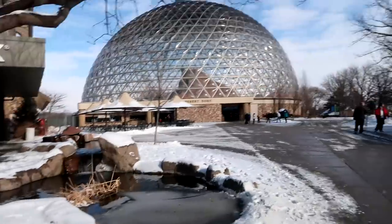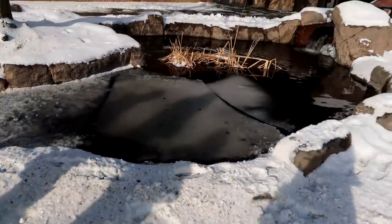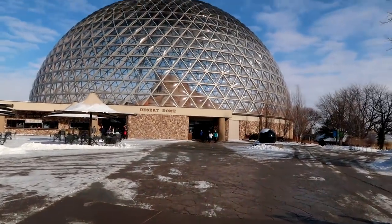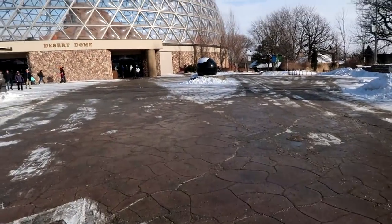Wow, look at the lake. Look, it's literally frozen. You mean the little pond? Yeah. The lake's frozen. No, it's like halfway frozen. That is crazy. Look, you can see the rocks in the dome. The desert. Climb up there? I don't know. Let's go.